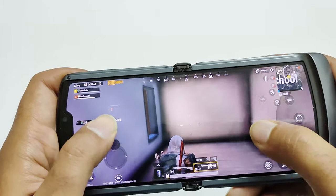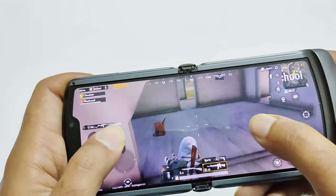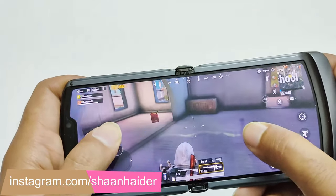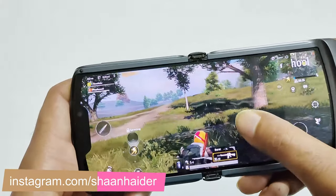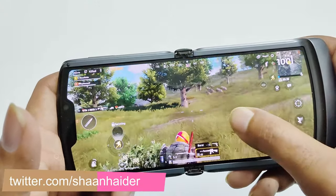But yes, the positioning of the buttons and everything are slightly modified or changed, we can say, compared to the regular smartphones that we usually use to play games, either 16:9 or 18:9 aspect ratio. But here it's 21:9, I guess. But the graphics quality is so nice.